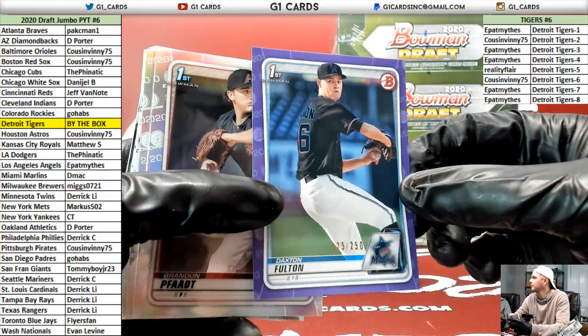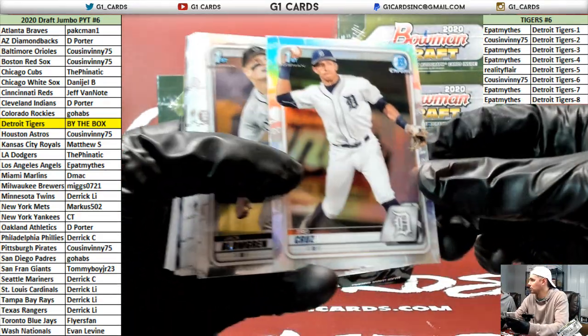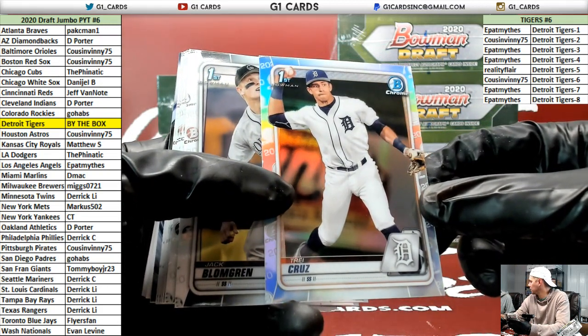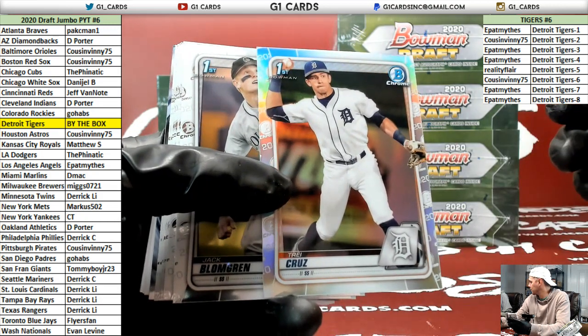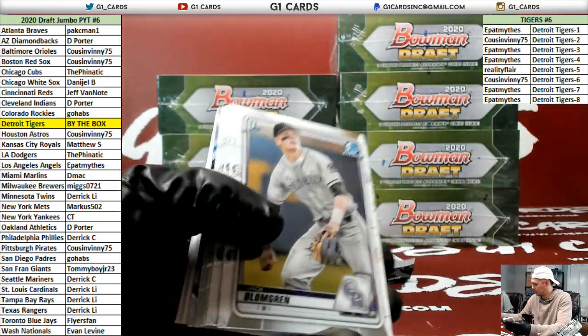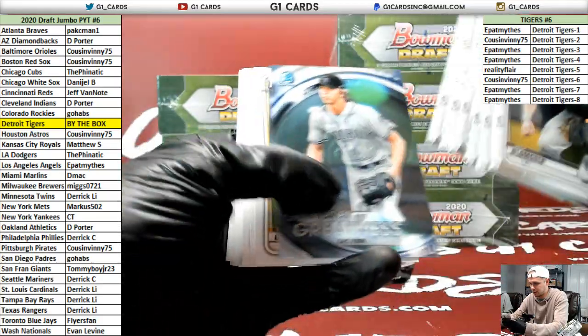Fulton, out of 250 for the Marlins. This on the front this year. Yeah, those cards are way less good of quality this year. Don't they just look bad? The stamp looks dumb. The quality of the card just looks not like the condition of the card, but that's not even a stamp. I think they printed it on it. Yeah, that's printed on top of the card. That's not even stamped into the card.